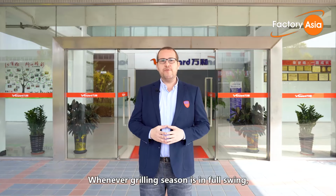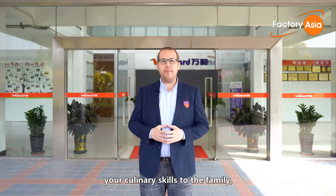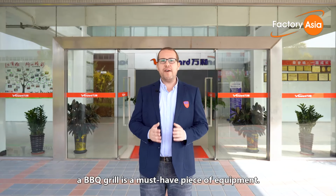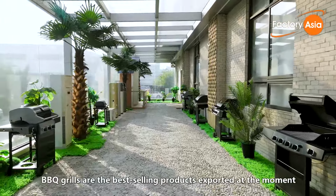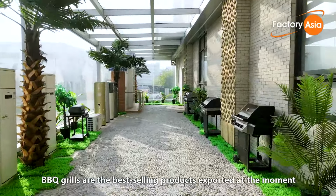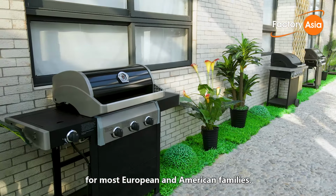Whenever grilling season is in full swing, to tailgate and host friends or show off your culinary skills to the family, a barbecue grill is a must-have piece of equipment. For home appliance businesses, barbecue grills are the best-selling products exported at the moment, as they are indispensable items for most European and American families.